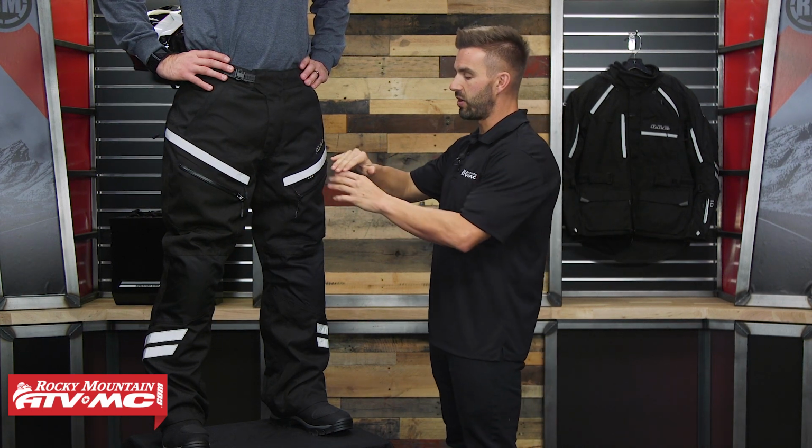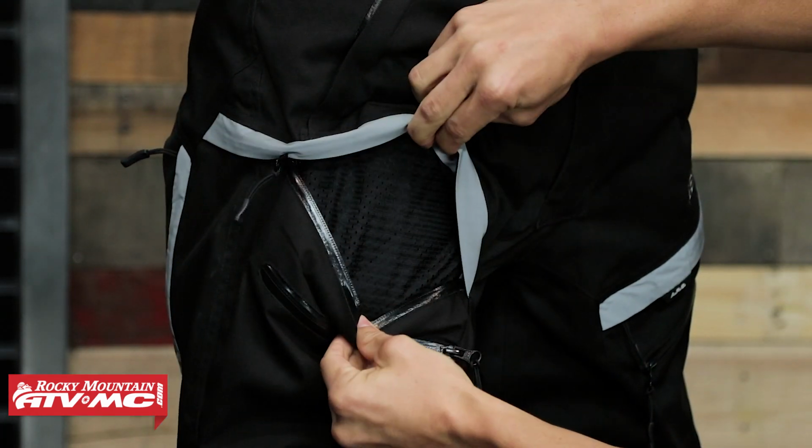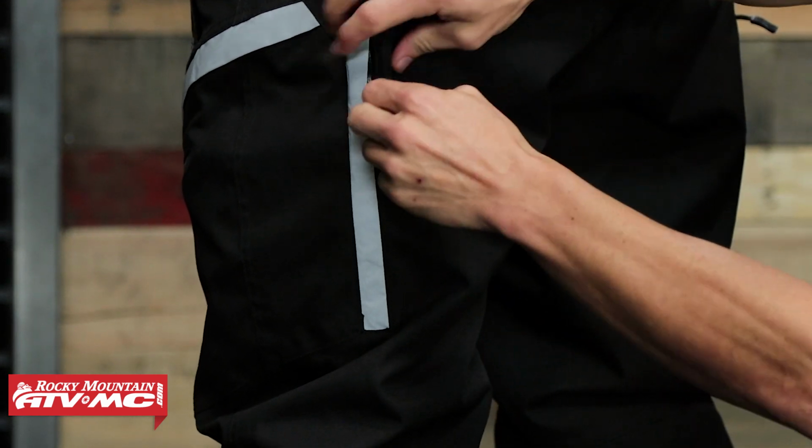But the vents, something I really want to highlight here. They did a great job with the venting. When you are in the seated position, with these vents open, they do a great job of getting a lot of airflow into the pant. That's something I really noticed. And you're going to have vertical exhaust vents in the back to get all that hot air out.